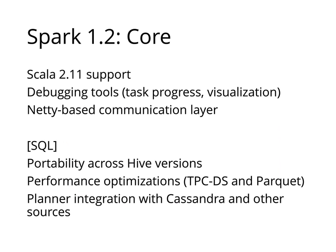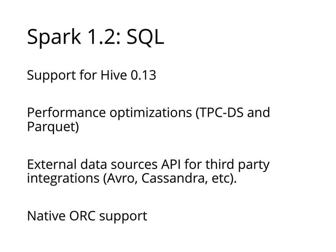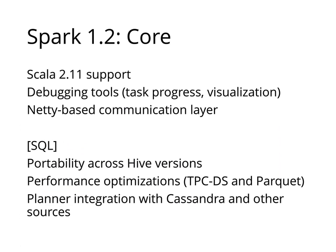Oh, you know what? I realized I accidentally put a couple of SQL things on the Spark core slide, so we're just going to have to ignore those because you'll see them in a couple other slides. But the largest things in Spark core are really the things at the top of this slide.